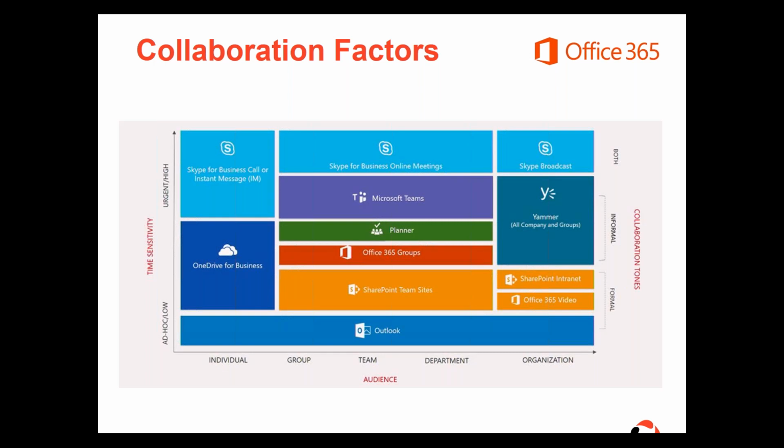So unfortunately, nowadays, there's a whole range of different ways to communicate. And there's not really one tool that you use for everything. So traditionally, a lot of people use email for everything. But we're moving away from that, and we're moving more to these sort of video chats or webinars. We're moving into chats and discussion groups like Teams and Yammer. We're moving into project collaboration and working on documents together like Planner and Groups. We're working on video a lot more. We're working on intranets and team sites where we're working on projects and documents together. So there's a whole heap of new ways to work.